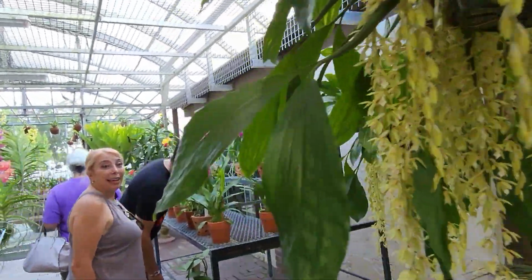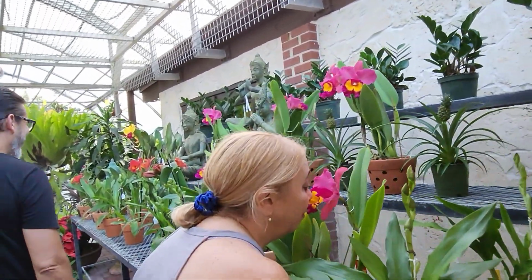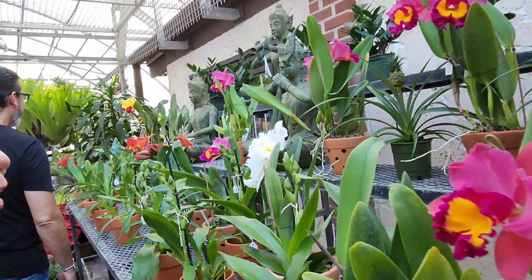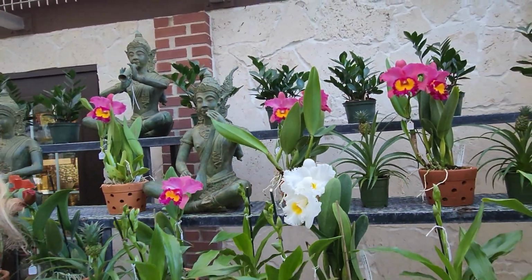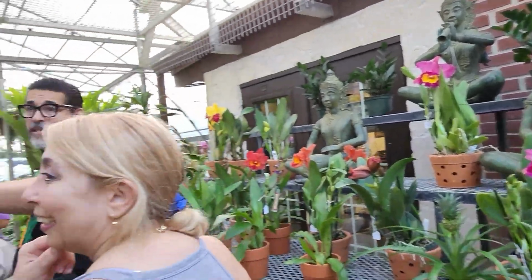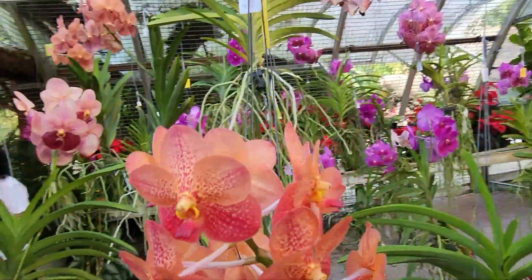As promised, guys, we got to the orchids. Finally. Look at that. Oh, that's beautiful, that white. I love it. That color is beautiful. Yes, I love that color. And I love this color.